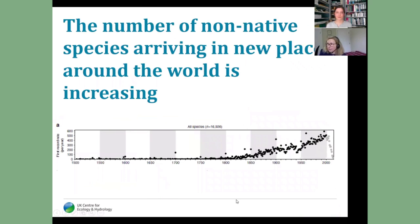This data that we've collated just for GB, we've been able to add to a global data set. And this graph here shows some work by somebody called Hanno Seebens, who has gathered together information from data sets such as R1 in GB with others from all around the world to be able to look at the overall patterns and trends for non-native species worldwide.